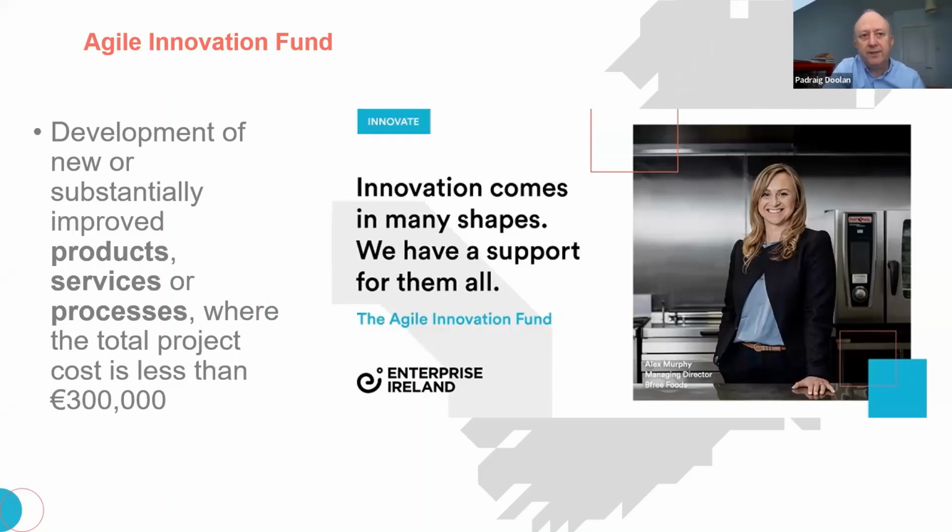And the Agile Fund is focused at a high level on the development of new or substantially improved products, services, or processes where the total project cost is less than 300k. And I'm going to come back to that 300k in a few moments.